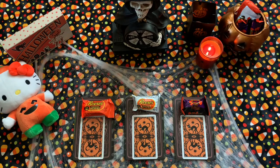So remember that this is just a general reading. You know, there's a lot of energies that are out there. So maybe parts of the reading will connect with you, maybe it won't. And that's totally fine. And you can pick multiple piles if you wish. That's up to you.